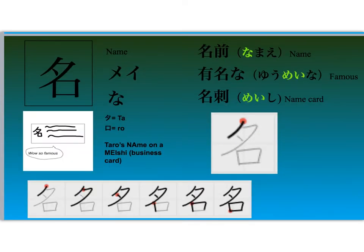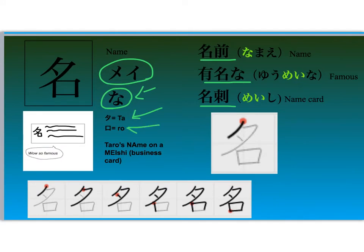Here is the first part of namae. The reading in Japanese, the kunyomi, is na, and mei is the reading for the onyomi. So you find it in combinations like namae, meibutsu, which means famous, and then also things like meishi, which is a name card. This is made up of two different parts: there's ta, and there's ro. So Taro's name is on a meishi, or a business card. And here's the stroke order. It's ichi, ni, san, shi, go, roku.